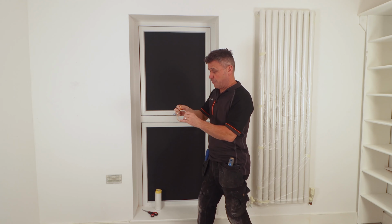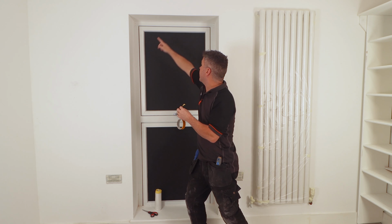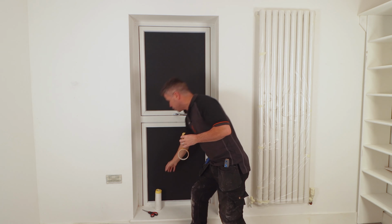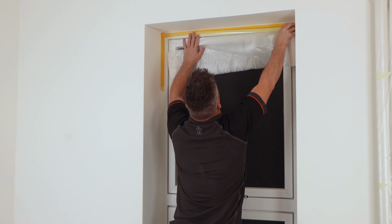So I'm going to start by masking up the edges just with a small piece of tape right the way around the outside bit. And then I'm going to use my larger stuff to cover the whole window and frame.